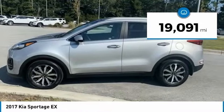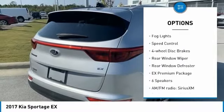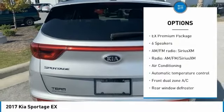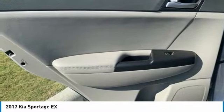Here are some of this vehicle's great options: panoramic sunroof, electronic stability control, brake assist, traction control, remote keyless entry, fog lights, speed control, four-wheel disc brakes, rear window wiper, rear window defroster. Come take a test drive today.